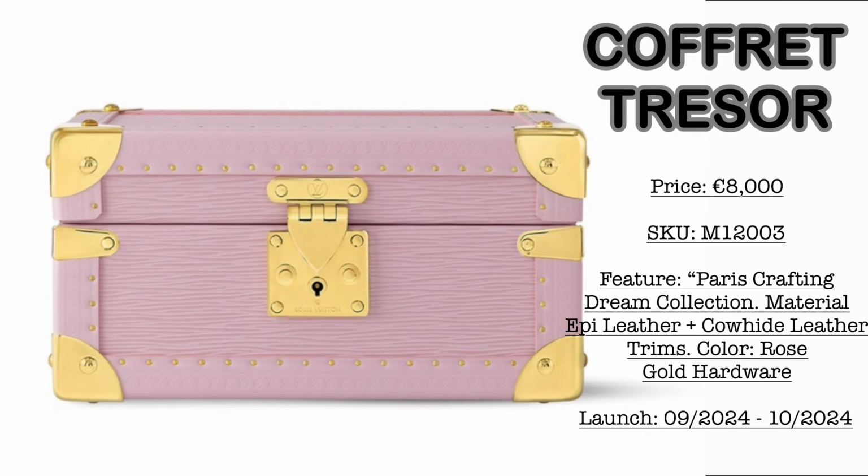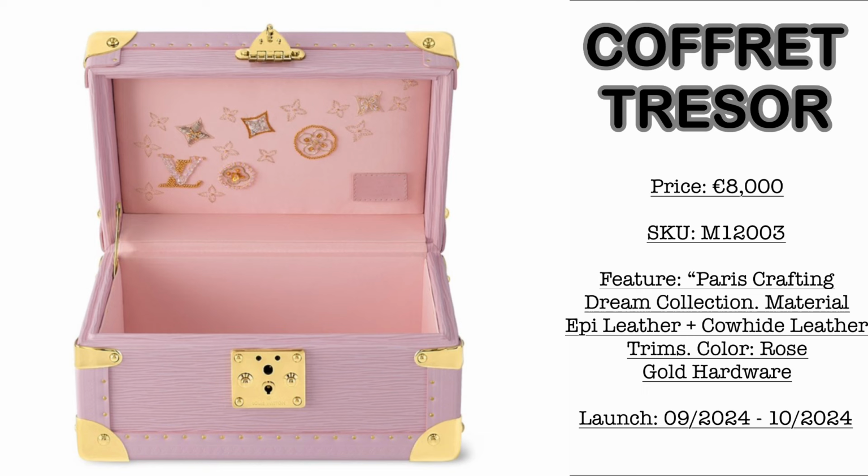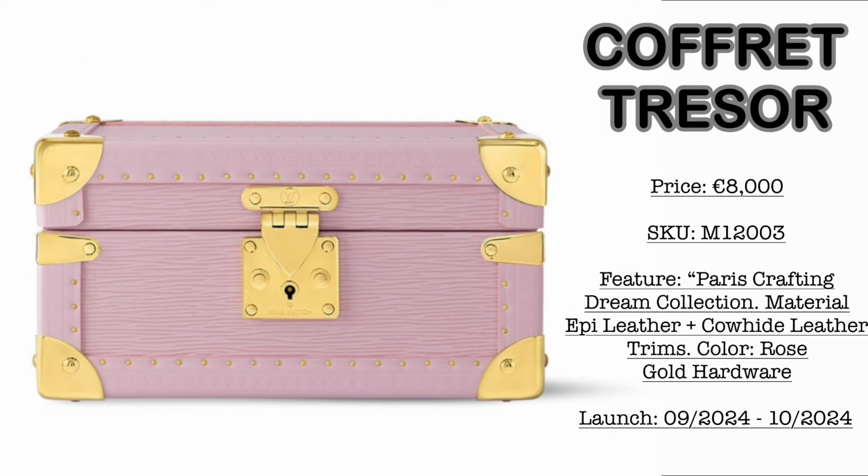2024. Next, we have the Coffret Tresor. Price of this one is 8,000 euro. Launching September 24 to October 2024. This is from the Paris Crafting Dream Collection. As you can see, once you open, it has the design on the interior of the coffret. We have SKU for your reference.